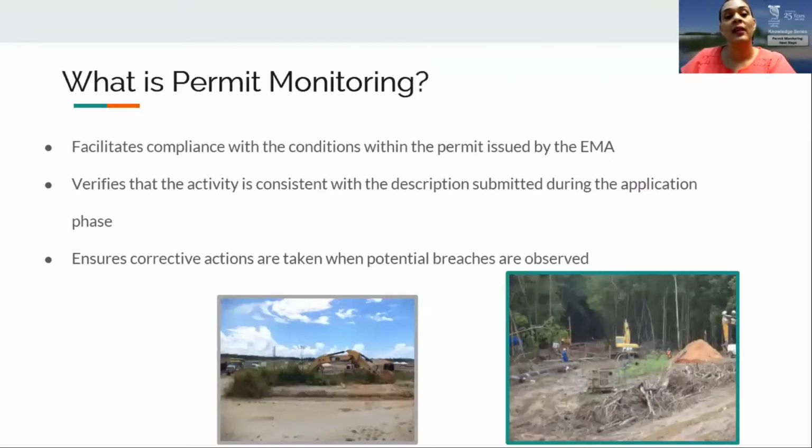So to begin, what do we mean by permit monitoring? Permit monitoring is one of the ways by which the EMA ensures that persons who are issued a permit understand and comply with the terms and conditions that have been agreed to within that permit. We verify that permit holders adhere to the mitigation measures that may be identified and have been assessed and approved by the EMA throughout the life cycle of the project.